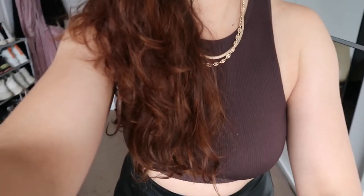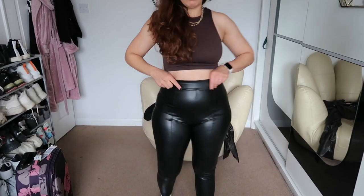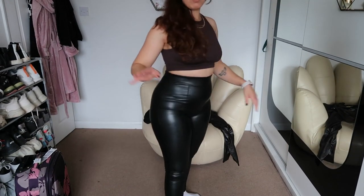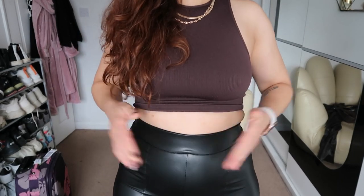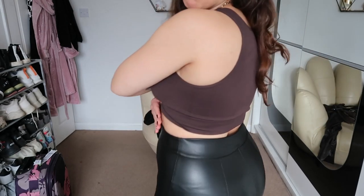Okay, I'm pleasantly surprised with the Asda leggings. I struggled a little bit to get past around my hip area. I thought the band was going to break. It feels a bit tighter there, but I can make it fit. It's a very similar fit, and that's only 16 pounds. Here the elastic band does a roll, but stays in place.